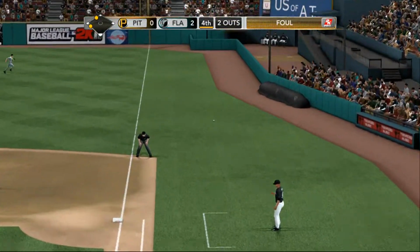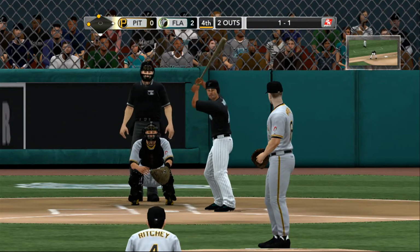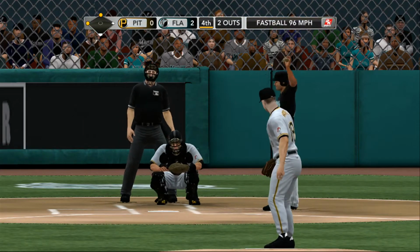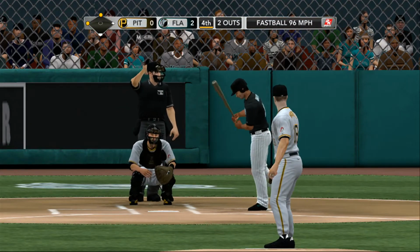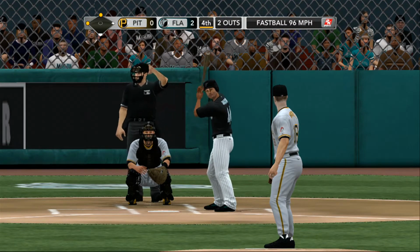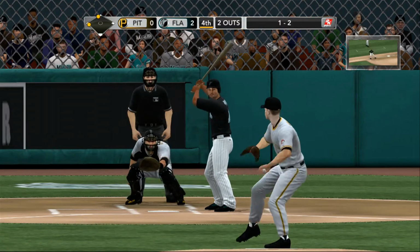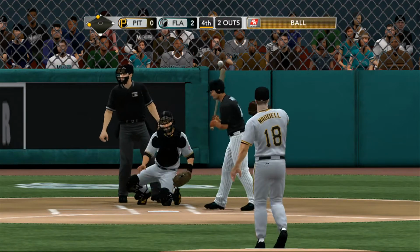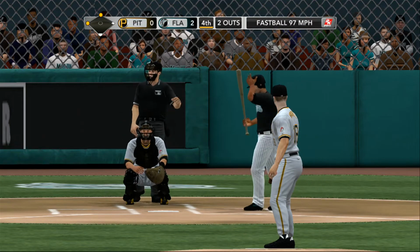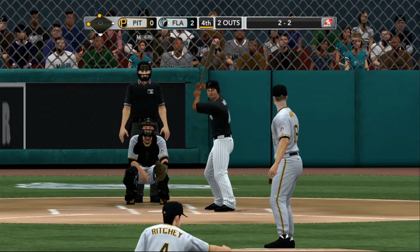Hit foul by Jackson. Can't make contact on that fastball. 1-2. Fastball just about had him, and it's a 2-2 count. Well, anytime you have a good fastball and you can keep it down in the zone around the knees or lower, it's great location, and believe me, very difficult to hit.